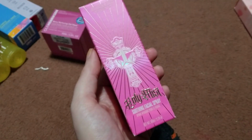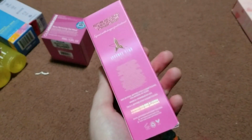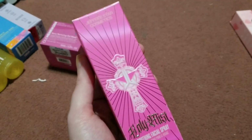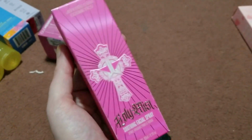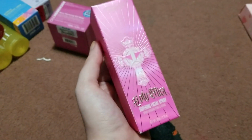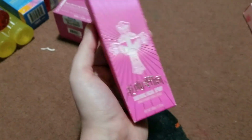And another spray I'm keeping is the Jeffree Star Holy Mist Soothing Facial Spray. I hope to high heavens it doesn't have shimmer or anything in it, and it's just a straight up facial spray and not something that's like, oh, I have glitter in me. Because again, I'm coming from a skincare standpoint, not a makeup standpoint. But I am going to hold on to this and see how it is.